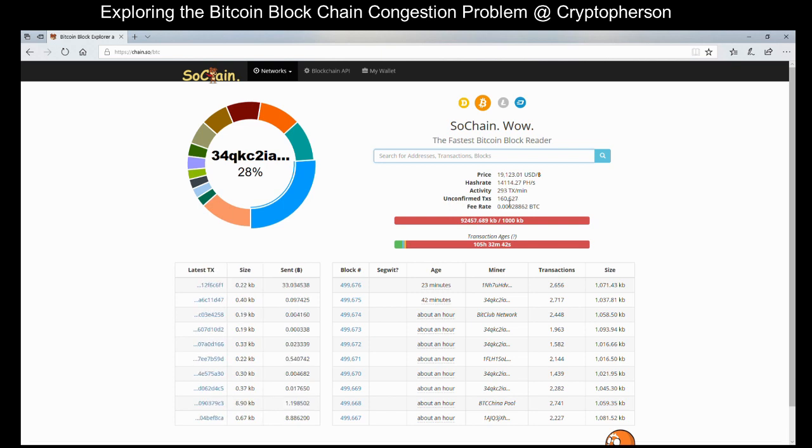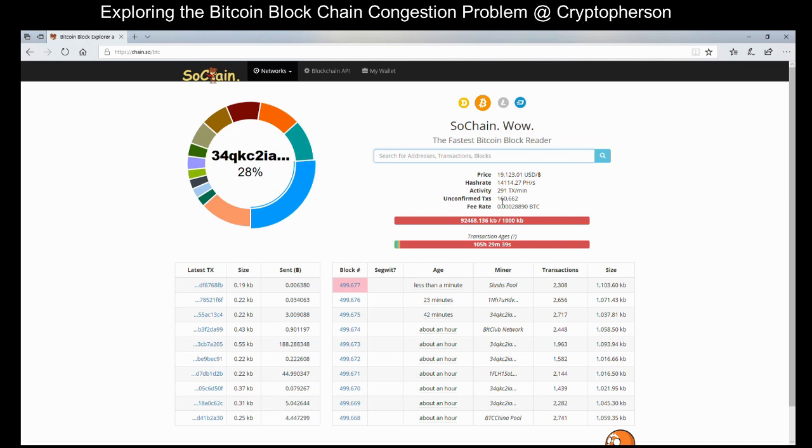And then look at this unconfirmed transaction number. As I mentioned, when I looked at it several days ago, it was about 130,000, then it was at 160,000, and now we look at it again today, it's still at 160,000. What that means is that more transactions are coming in faster than they can be confirmed. This unconfirmed transaction number is growing. It's not really shrinking very much, at least for the last couple of days as I've been looking at it. Or at least that's my understanding of this data coming into this website. So 160,000 transactions are pending or unconfirmed across the network.